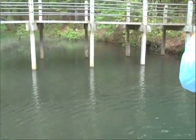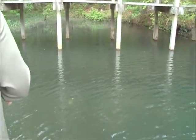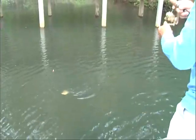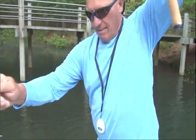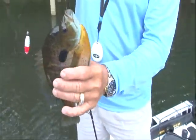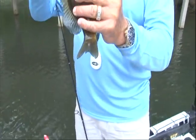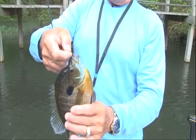You got him. Oh, look at this guy. Oh, he's a good one. He is going crazy. Look at that guy. That's a nice bluegill. Woo, son. That's a big fat one. That's a real big one. That's a big fat bluegill. What do you think, boys? Wow. That's fantastic.